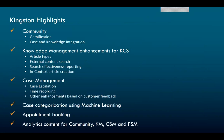So being able to actually index and consume content that's external to ServiceNow and provide that within your search results within ServiceNow. Within case management, we provided improved and automated case escalation, time recording, and various other feedback that we get from our customers. And then in Kingston, one of the big highlights was also the introduction of machine learning. So being able to provide automated case categorization through machine learning modeling. So that was really our introduction and first step into the machine learning space within our platform. And you'll see a lot more of that really to come.